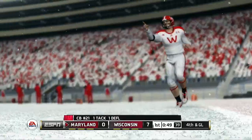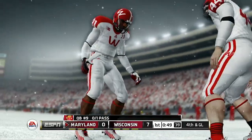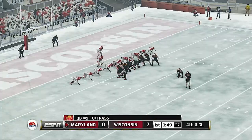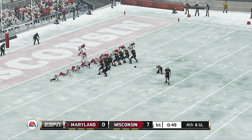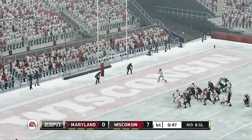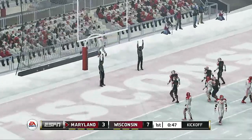Fires quick. Tipped. That's a phenomenal job to read the route and get a good break on the ball. Smart defense. He gets it up, and it sails through the uprights.